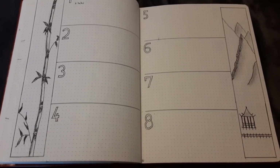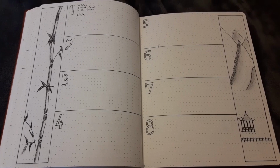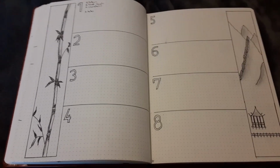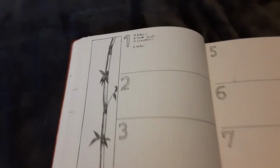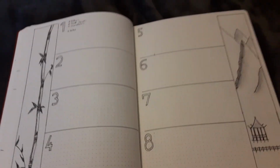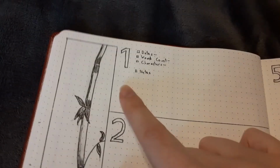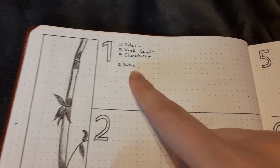All right, next we have the weekly spreads. So this is the equivalent to a weekly spread in a bullet journal where you have a Monday, Tuesday, Wednesday, Thursday, Friday, Saturday, Sunday, where this is, I actually have chapters. So I put down just what I'm going to include in each of these things.